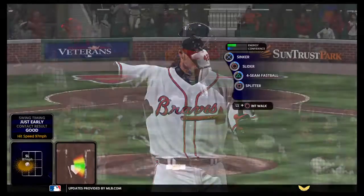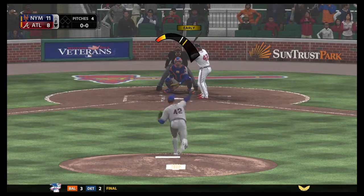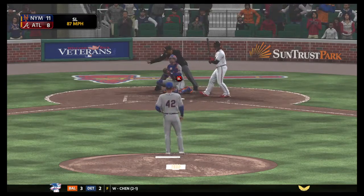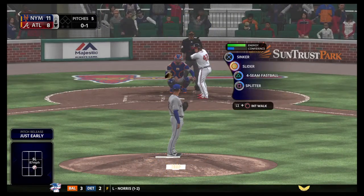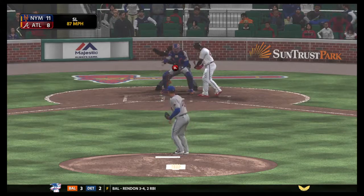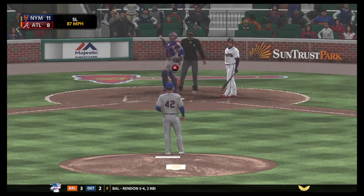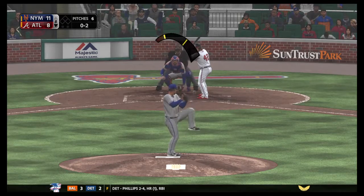Riding in once again, number 42, 0 for 4 with a strikeout thus far. Starts him out with a slider for a strike. The 0-1 delivery. Slider up that he gets a call on. So back-to-back sliders for strikes. Does he come back with yet another?